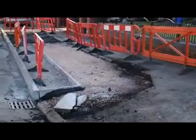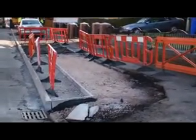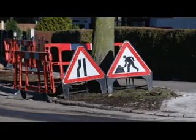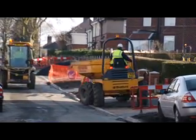We will always endeavour to work on one side of the road and avoid at all times working on both sides, so you'll always have a safe route to the school, to the shops or to the bus. We generally start work around 8 o'clock and finish at 4:30, and fortunately for everyone, we don't work weekends.